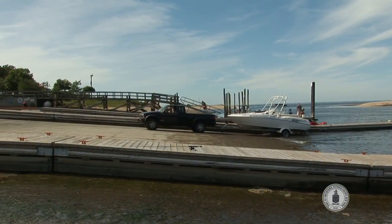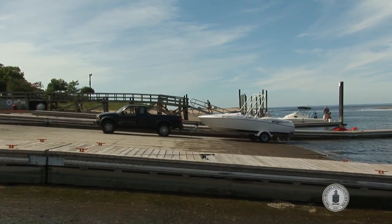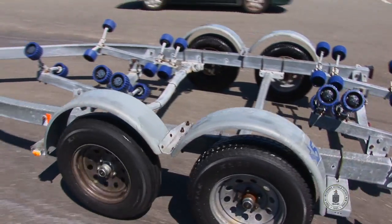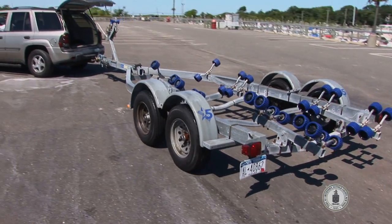A vessel that's transported down to the marina and is going to be launched from a trailer usually has a trailer that's appropriate for the weight of the boat. Most of the commercial marinas that sell trailers or sell boats are going to match them together. The trailers tend to be rated on weight and overall length so that the boat will fit on it appropriately.